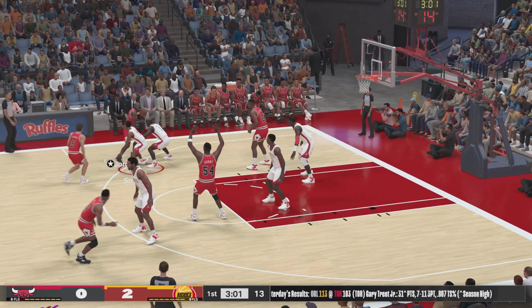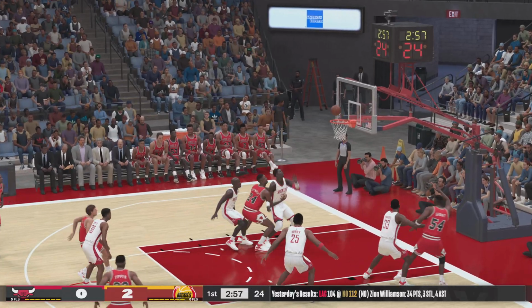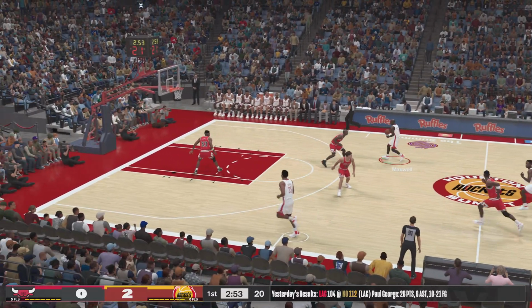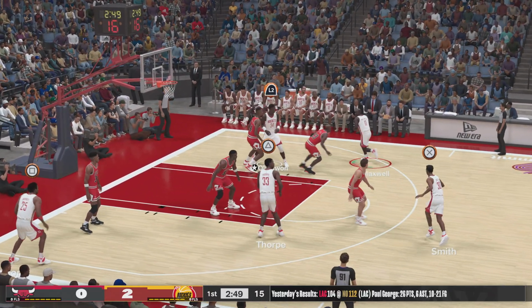Paxson against Smith. Lets it fly. No good from Paxson. Usually, guys, he's going to knock that one down from there. Proficient at operating in that medium range area.